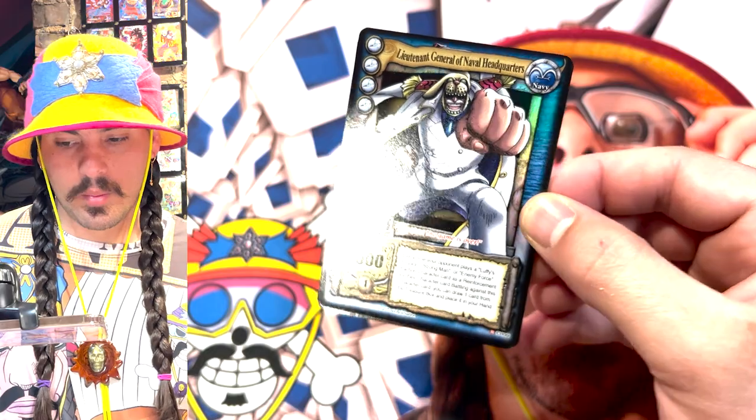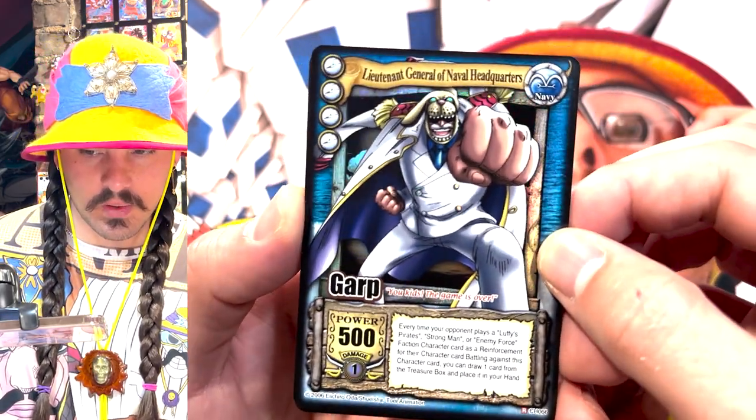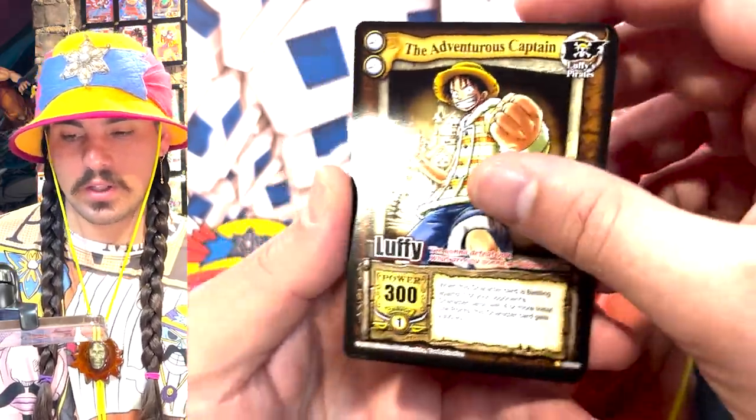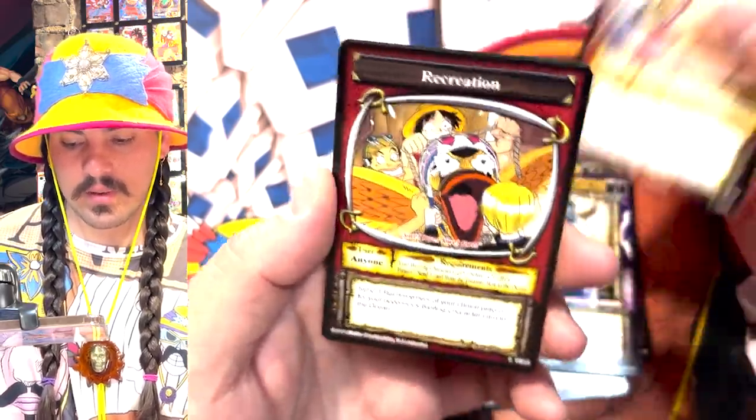But yeah, with the mechanics of Dragon Ball, if there's a game that was made, I would be into that. Garp parallel foil. Very nice. The doggo's eyes are shiny. That's cool. Flashy eyes, flashy style. If anybody's watching Demon Slayer right now, how exciting is that? I can't wait for next week's episode.